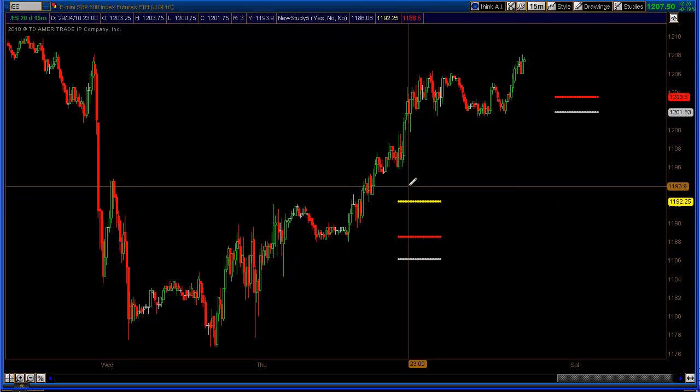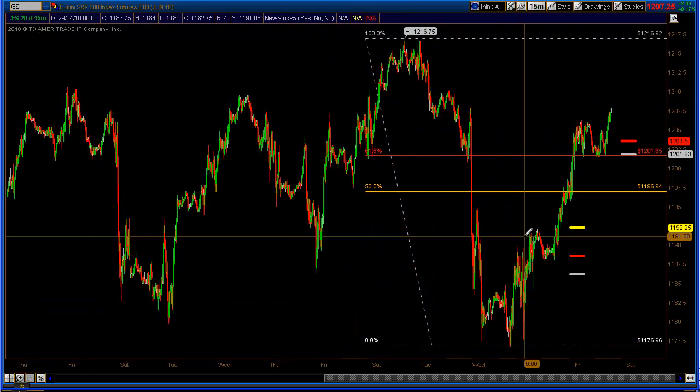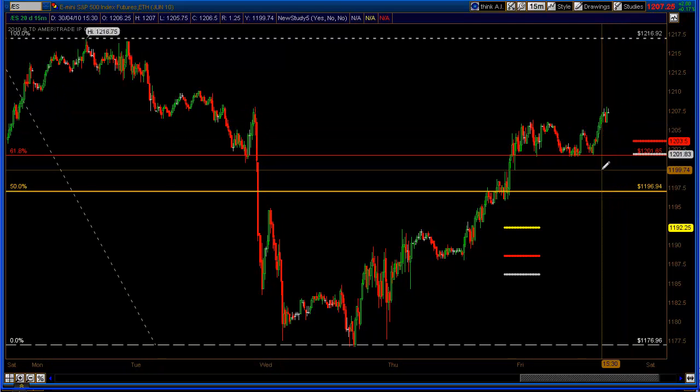There was no gap fill. There wasn't even a half gap fill yesterday. Just went straight out, blew it up. You can see the halfway back short that a lot of people were playing yesterday. It bounced. It got a little bounce. But other than that, it broke through and has not even seen a retracement off of that.